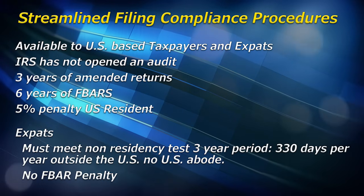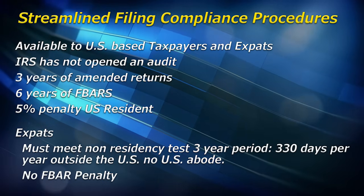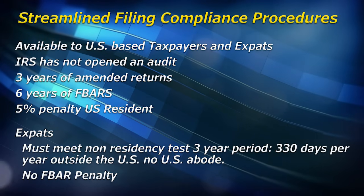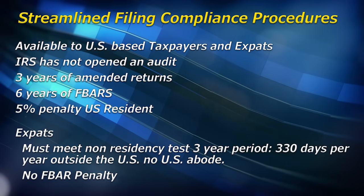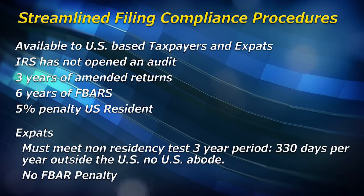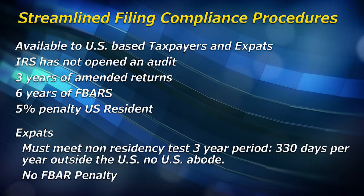Expats must meet a residency test for 3 years to qualify for a Streamline. This basically requires them to have no U.S. abode and to have spent 330 days of each tax year offshore. Again, if you qualify, there'll be no FBAR penalty.